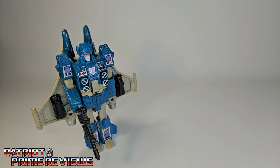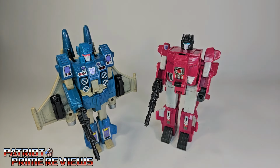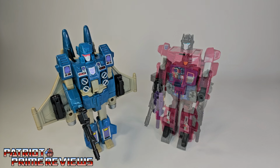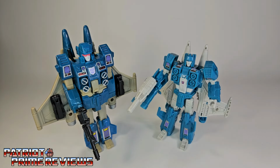And now for some quick size comparisons. Here is 1987's Generation 1 Slugslinger with Generation 1 Megatron, Generation 1 Misfire, Generation 1 Quake, and Titan's Return Slugslinger.